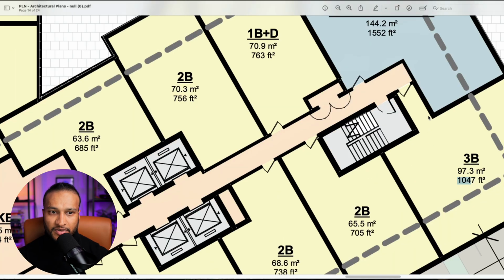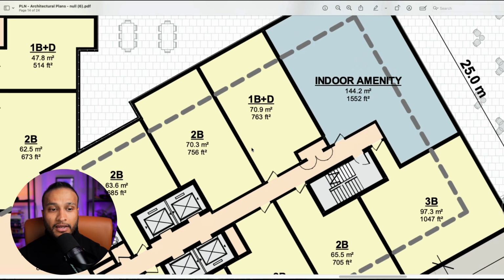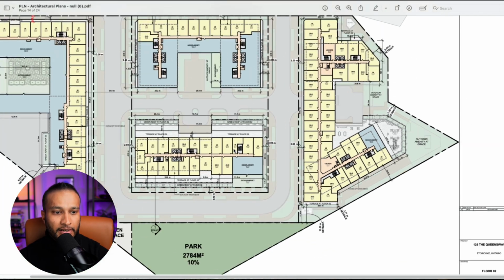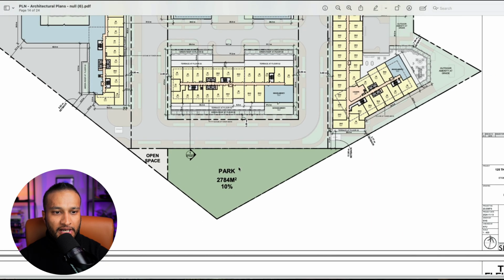Okay, that sounds pretty promising. 1-bed plus den, 763 square feet. I mean, this is obviously not going to be the final key plate, but this is what's proposed here. So I'm feeling very optimistic about the suite sizes here. And there we've got some park space in the south corner of the site, which is nice.